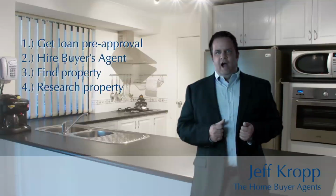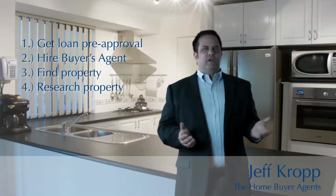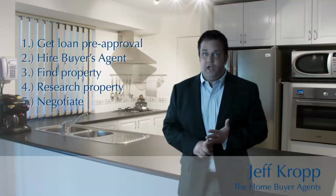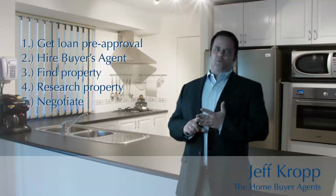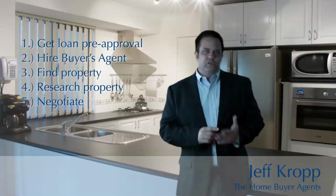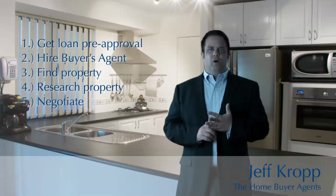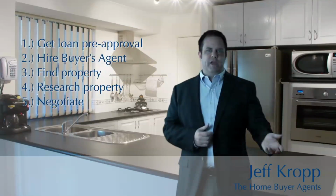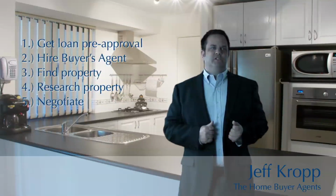And then step 5, if you submitted an offer, you're going to negotiate things like price, most importantly, but also the closing date, other terms such as whether you want a closing cost credit on your behalf. So you'll negotiate with the seller, and your agent will help prepare the paperwork in terms of the offer and counter offer. It may go back and forth a few times with the seller.